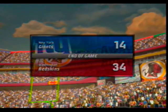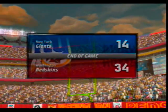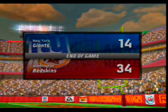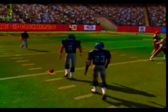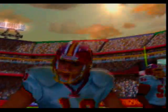This game reaches its conclusion with the final score, Washington 34, New York 14. This is Al Michaels with John Madden saying goodbye for EA Sports.